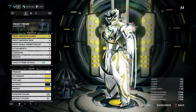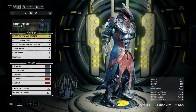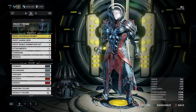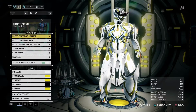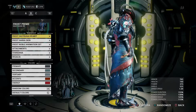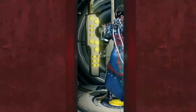But on contrary to this, I have a very yang version. I tend to do a really bright version, a really dark version of a Warframe. And who could resist the shiny abs? I mean, this to me is like Stalker's Frost. I'm really torn as to which one I like better. And I worked quite a bit. Like, I probably spent an hour making each of these, just for the color schemes and the armor pieces and everything else. It's really hard to tell which one I like better.